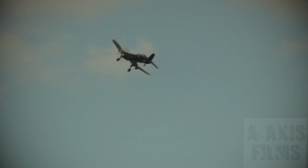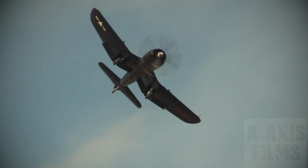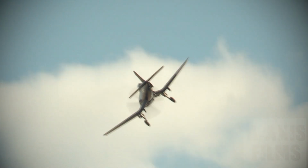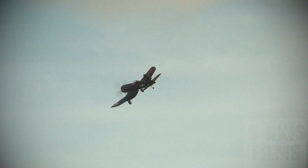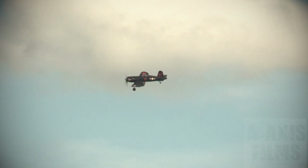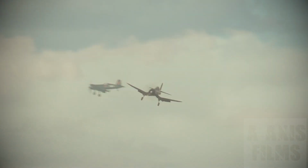A compromise between the size of the propeller and the maximum sensible length of the landing gear legs. The result is a strange stance on the ground and a distinctive inverted gull wing design. One of the most important US Navy fighters and fighter bombers of World War II, used significantly by the Royal New Zealand Air Force in World War II as well, here at Fort War.